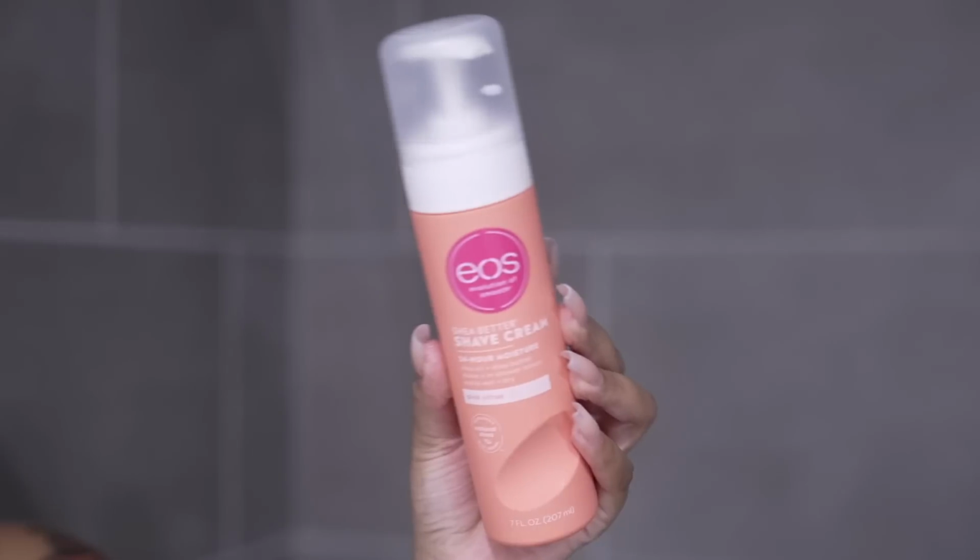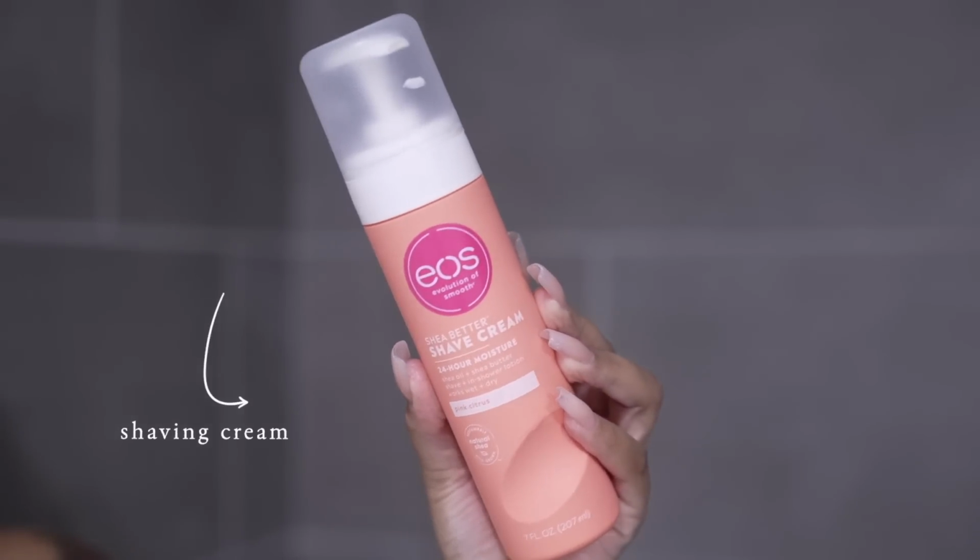Now, technically I shouldn't be exfoliating every single day, but that's why I alternate scrubs. Some are harsher than others. I love scrubs. I feel like it makes my skin feel softer, and it's just one of my favorite things to do. So next I'm going to shave.